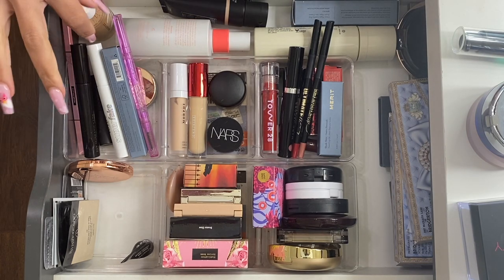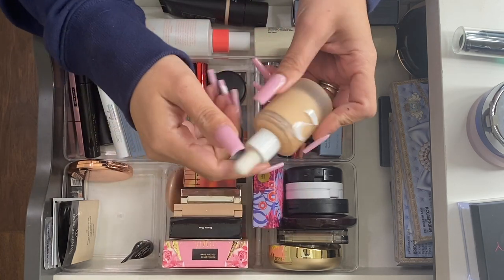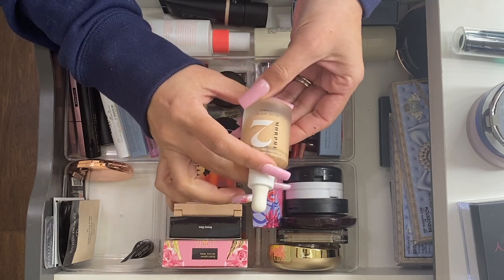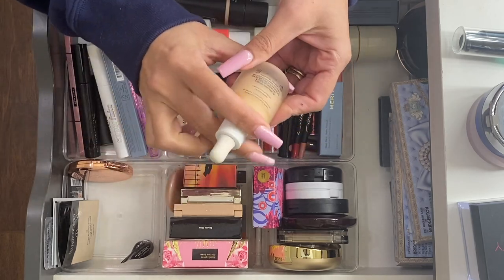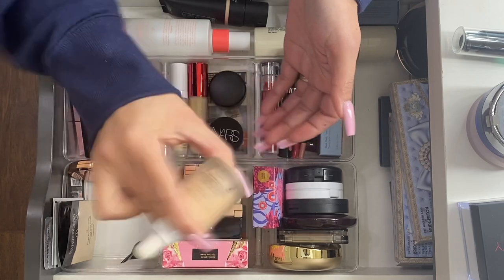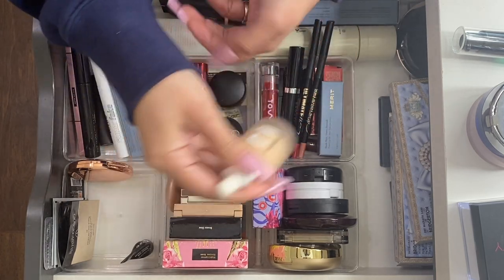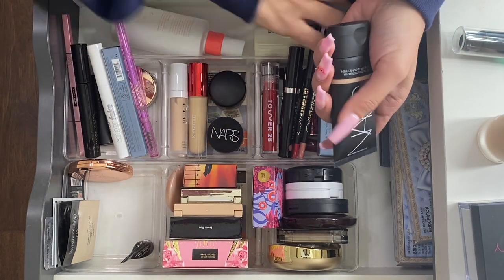I'm going to want to switch it up a little. We'll do foundations and setting sprays and then we'll talk about the rest. For foundation, the first one I had was the Morphe 2 Hint Hint Skin Tint. This separates. It is a serum foundation, but once I shake it really well, it's fine. I did actually like it. I thought it blended really nicely, very lightweight, was pretty good. The other two I liked just as well.